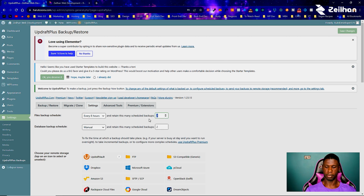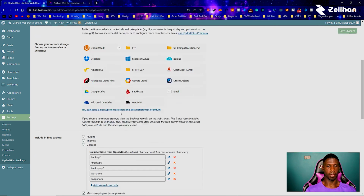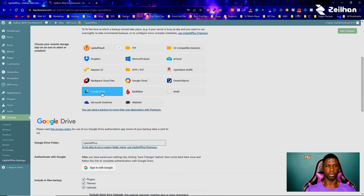We're going to keep, so we have 8 hours, that means 3 backups per day. 3 times 7 is 21. So we're going to keep 21 backups. That means we're going to keep a week's worth of backups. We're going to do the database at the same time as well, and we are going to keep the same amount of backups. We are going to save our backups to Google Drive, but we can save to Amazon S3.